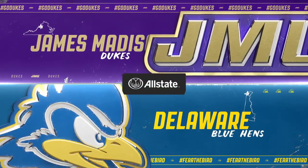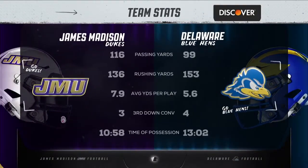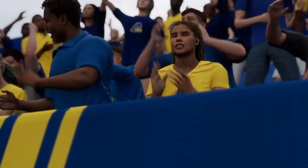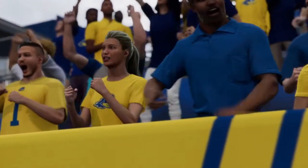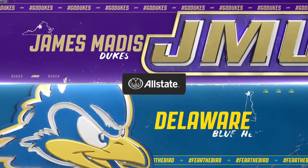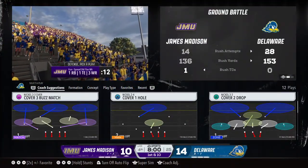We've come to the end of the period. It's Delaware holding the lead. 3 quarters are in the books. Time becomes a factor both in trying to hold the lead or cut into it as we take a look at the stats. Here comes the fourth. Time to see who steps up, who makes the winning plays to take home that W.